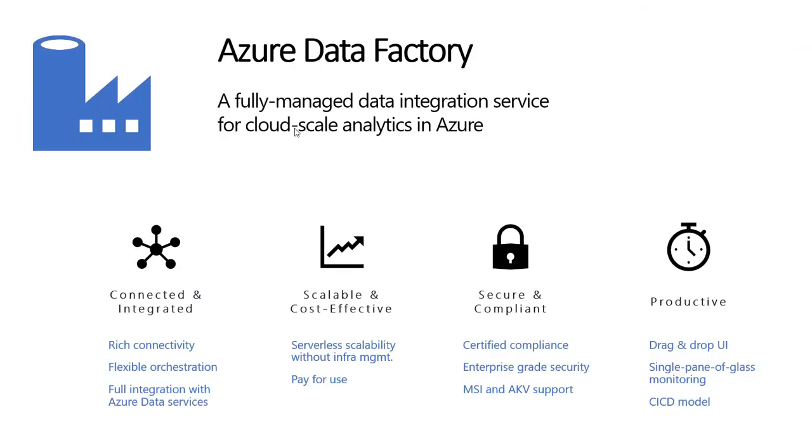Next we're going to talk about the Azure Data Factory. Azure Data Factory is a fully managed data integration service for cloud analytics on Azure. It has rich connectivity with over 85 connectors. Orchestration capabilities, monitoring, is serverless, which means it scales as needed, and you pay for use. And it has a drag and drop UI, single pane of glass for monitoring, all easy to use. Drag and drop. You build your data flows.